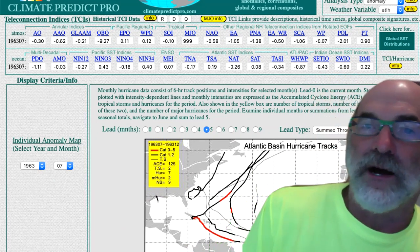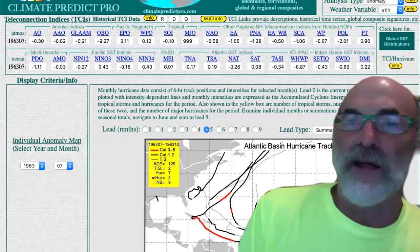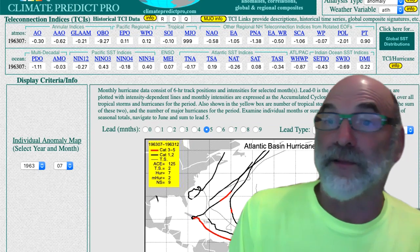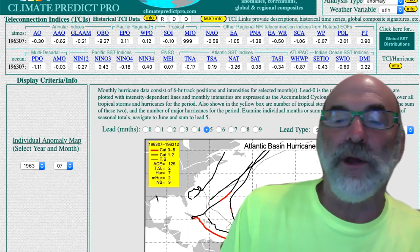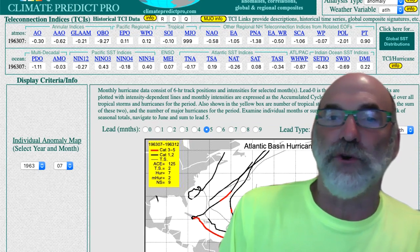This, again, is a combination of some of the heat over Europe and the third year of La Nina. Notice the ACE, again, Accumulated Cyclone Energy, at only 125. Typically, the last few years, it's been over 200. Notice in this particular analog year that we only had 9 named storms, the NS you see there, 7 hurricanes, 2 major hurricanes.